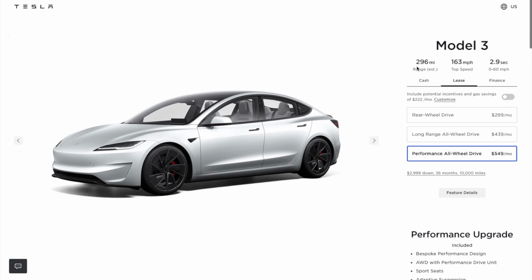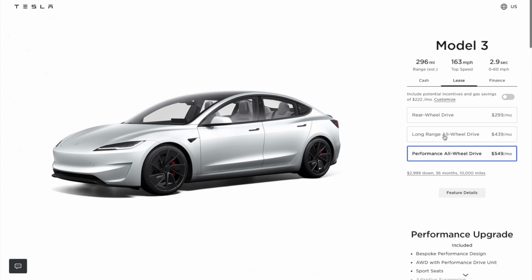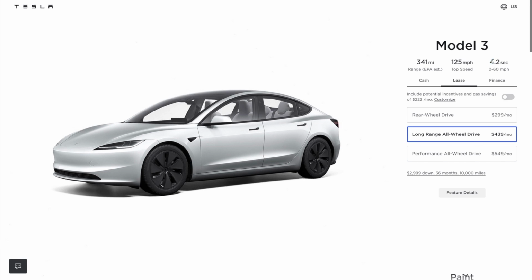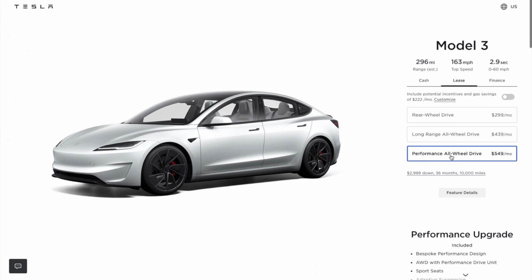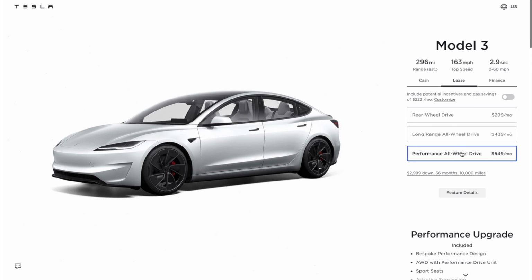As you can see here, the Performance all-wheel drive has an estimated 296 miles of range compared to the Long Range's 341. So that's about 50 miles different between the Performance and the Long Range. But the Performance has 2.9 seconds 0 to 60 versus the Long Range's 4.2 seconds, and also the top speed is hugely different. The Performance all-wheel drive has a 163 miles per hour top speed, but the Long Range only has 125. I think it's the same as the rear-wheel drive here. So that's a huge difference in top speed.